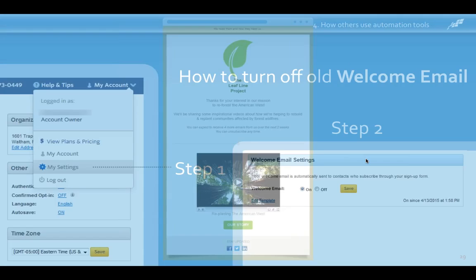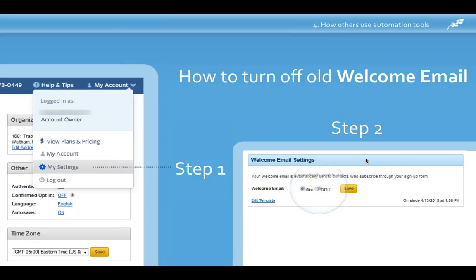This is just an example of what an autoresponder series can look like. This organization, the Leaf Line Project, wants to reforest the American West. Here's an example of their welcome email.